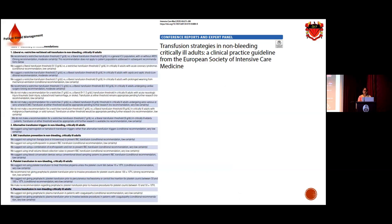So the European Society of Intensive Care Medicine has recently published transfusion strategies in non-bleeding patients and in bleeding critically ill patients. I'm not going into details about the guidelines. You can download them and read. And restrictive versus liberal strategy is shown to be beneficial in critically ill patients.